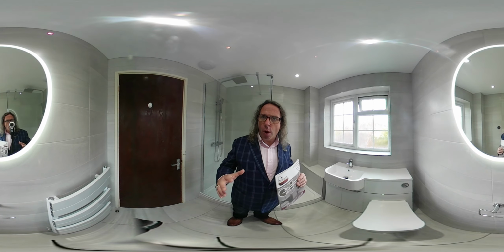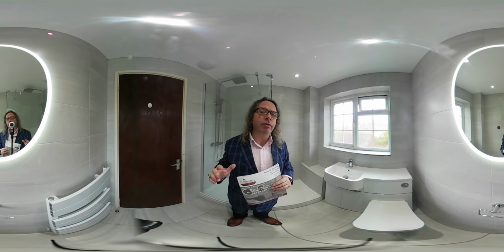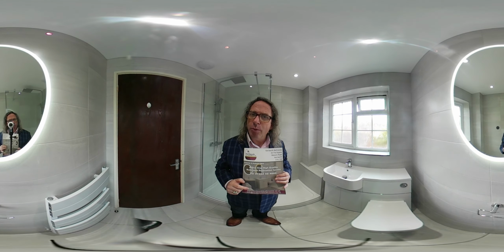The bathroom is roughly 1.85 meters square, length and depth 1.85. The price of this bathroom to shower room conversion for everything was £8,950. So for that money, what did it include?